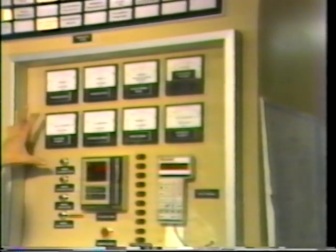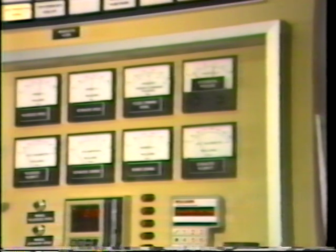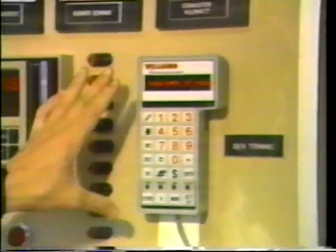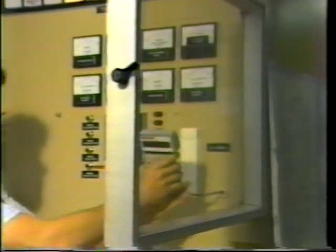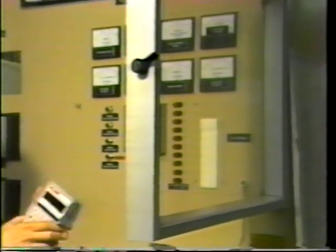All the instrumentation you see here is the metering devices, temperature control, manual speed pots, and handheld data terminal. Please open the case and take that out. Leave the case door open and just pull it out for you.